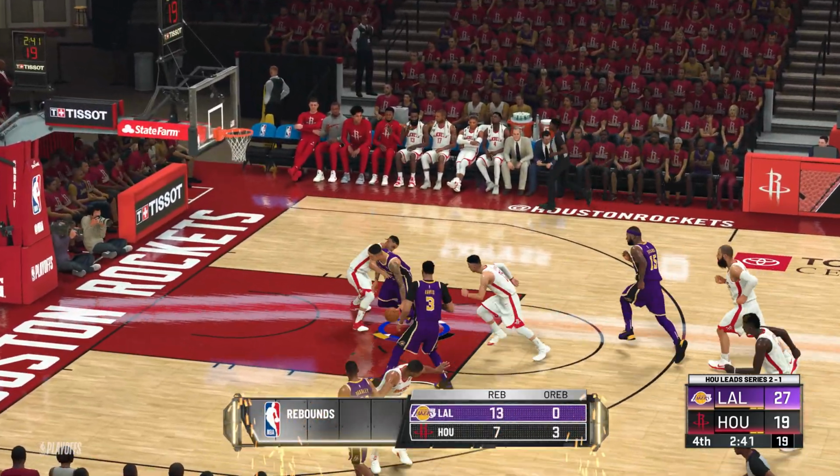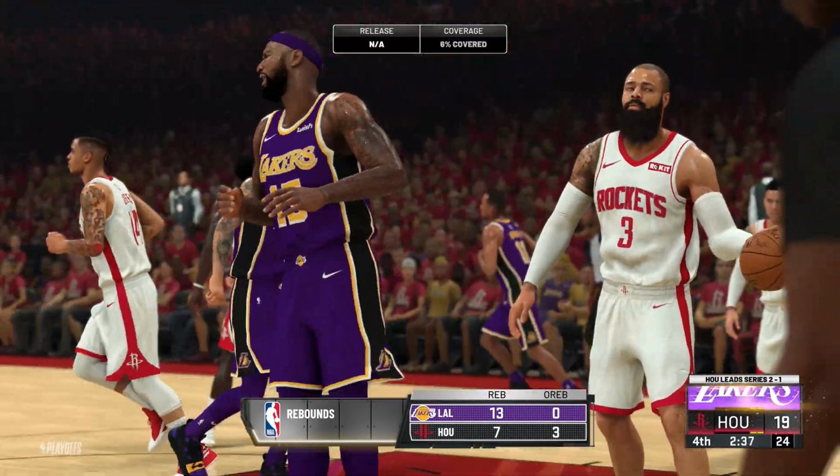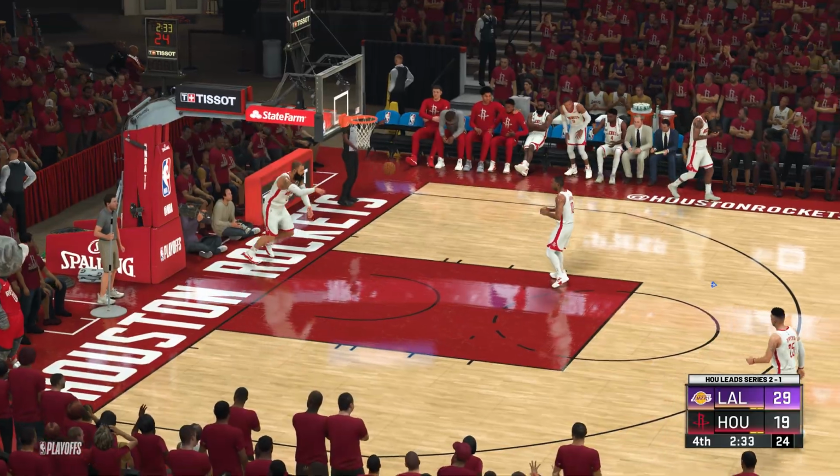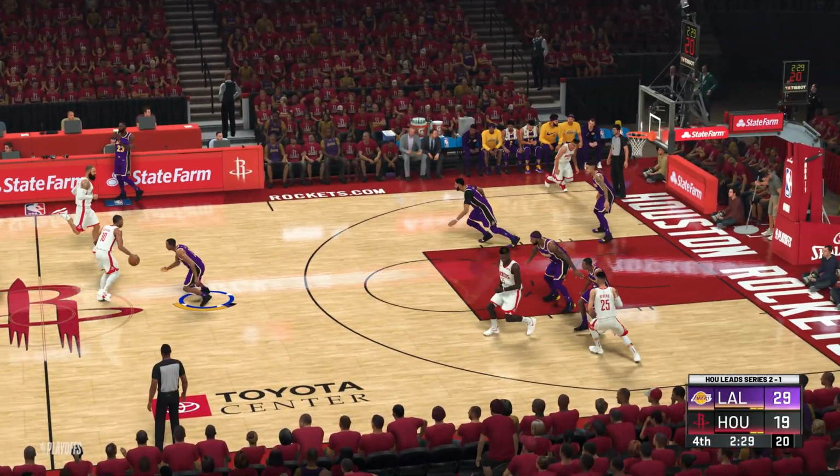Another rebound hauled in. They're hitting the glass with a lot of passion. It's good. And the Lakers lead by 10. Boogie is a beast inside. It's going to take a lot more than a little contact to stop him from finishing.